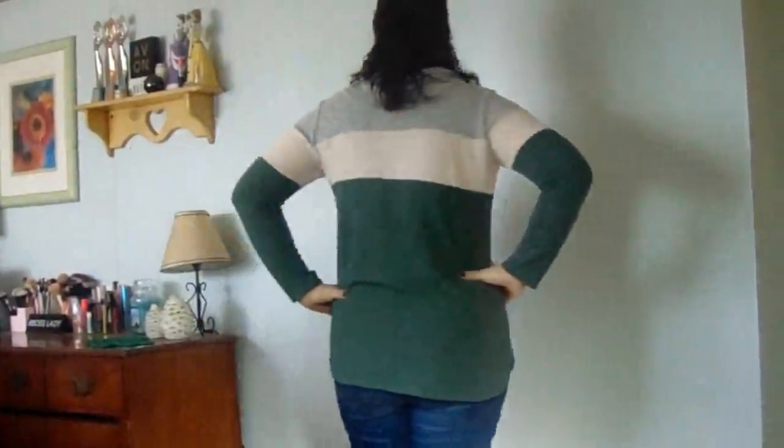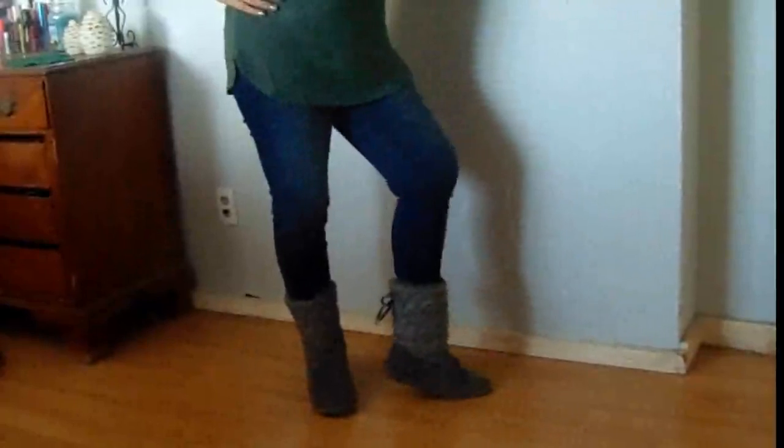Okay, so now I'm going to go get my outfit on and finish getting ready, so I will be right back. Here is my complete look for today. As you can see, I chose the Market in Spruce top. This is a perfect winter look for today. It's super comfy, but I still look put together.